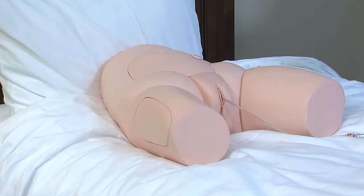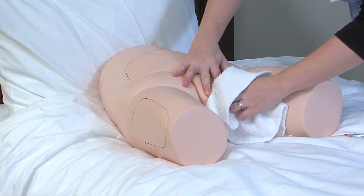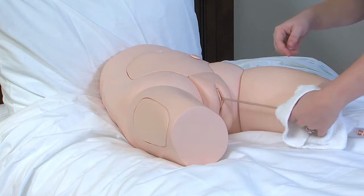It's important to keep the area around your catheter clean to prevent irritation and infection. For females, separate the labia and clean the area from front to back. It's okay to shower with the catheter in place and secured.